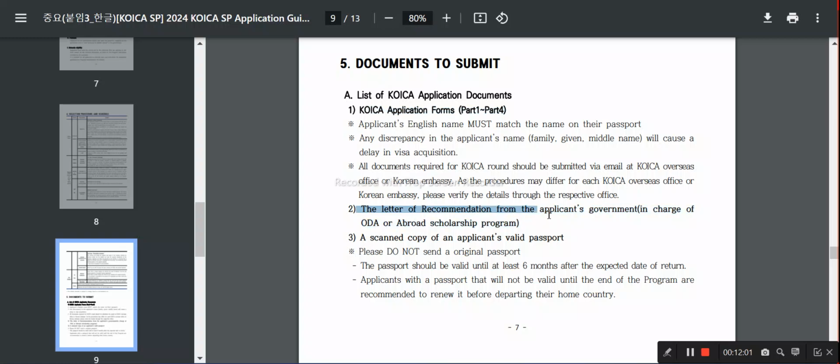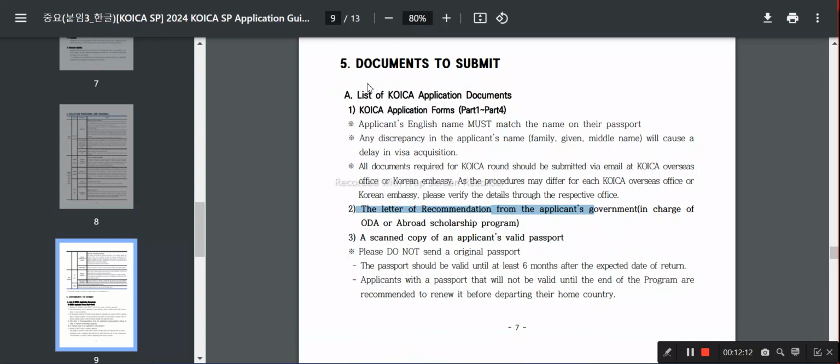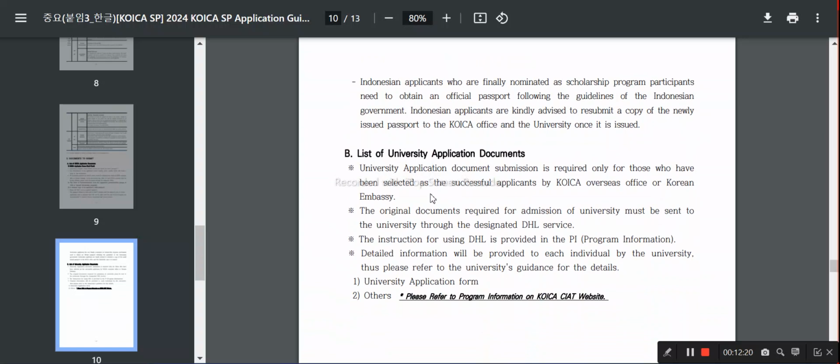Then letter of recommendation from the applicant's government or the organization that you are working in. Suppose you are working in any of the departments in the government or education department, you have to get a NOC or a recommendation letter from that department, and keep that along with the application form. Then applicant's scanned passport, then list of the university application documents. University application document submission is required only for those who have been selected.